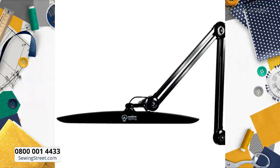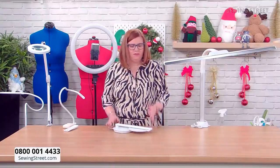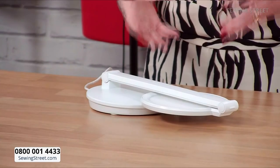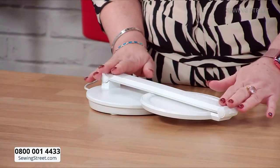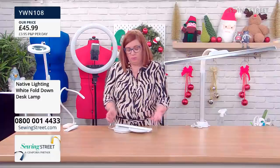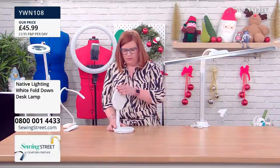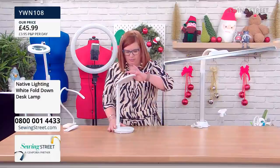Right. Now let's go to the foldy-uppy lamp. This one is an ideal one if you want to take it to classes or if you travel, because it folds down lovely and flat like this. If you're going abroad, you can pop it into your hand luggage as well. How this one works is you fold it up like this.